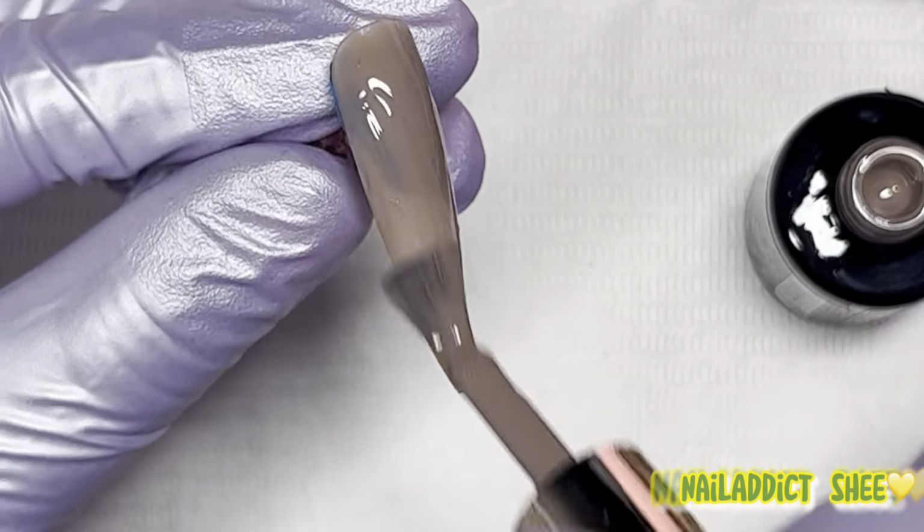Just the consistency is a bit different. And if you were to touch some, you would see exactly what I mean when I say the consistency is different. So now we're getting into the glittery one. So Mooddust is like a silvery, glittery gel, and this one is gorgeous.